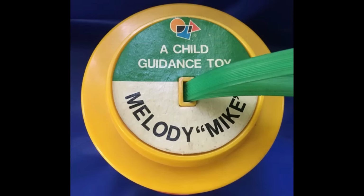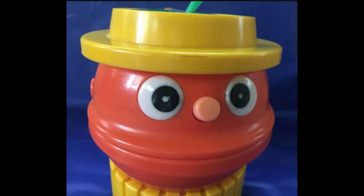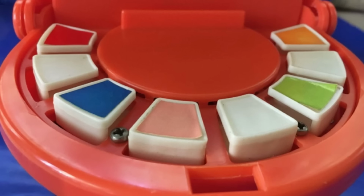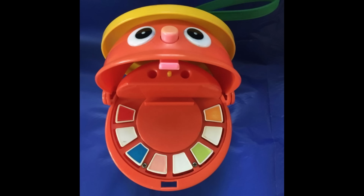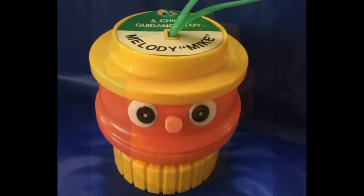Melody Mike was a little bit of a goofy-looking musical toy. He sort of looked like a Muppet, but he was very interactive. If you pressed his nose, the top of his head opened where you could then see his funny-looking teeth. There were actually 8 keys that you could press to play musical notes, and for parents, this toy was quite obnoxious. It was really the type of toy that you wanted to get your nephew or niece so that they could pester your sibling when you weren't there to do it yourself.